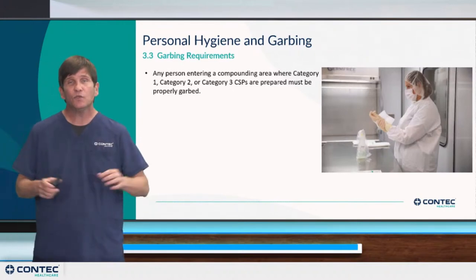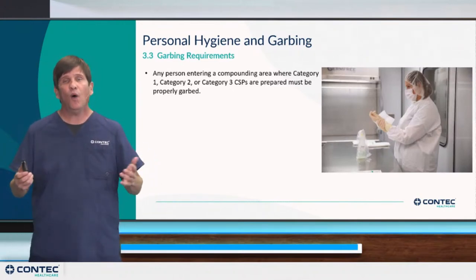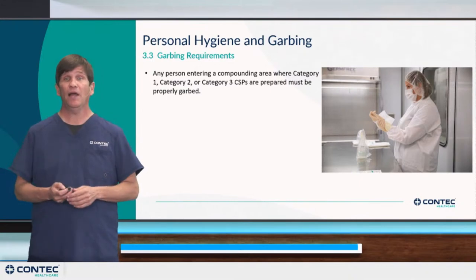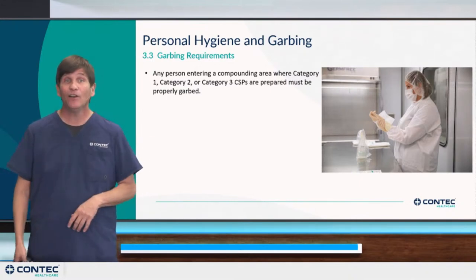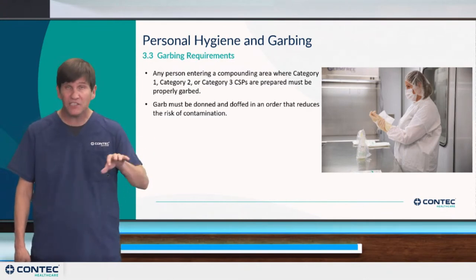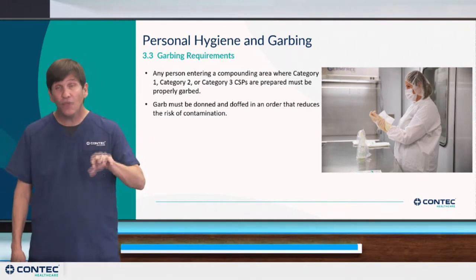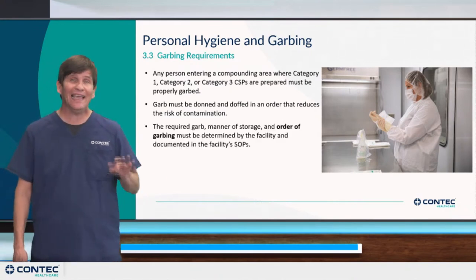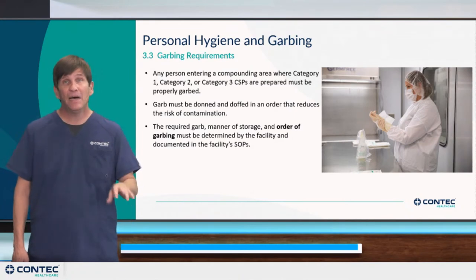Garbing requirements. So we'll talk about what the chapter requires for garbing. Any person who enters a compounding area where category one, two, or three drugs are made must be properly garbed. They must garb in an order that is determined by their SOP. We just talked about that a minute ago, based on where your sink is. You'll need to put that into your SOP. Folks that are doing category two and category three compounding must don those garments in a classified space.